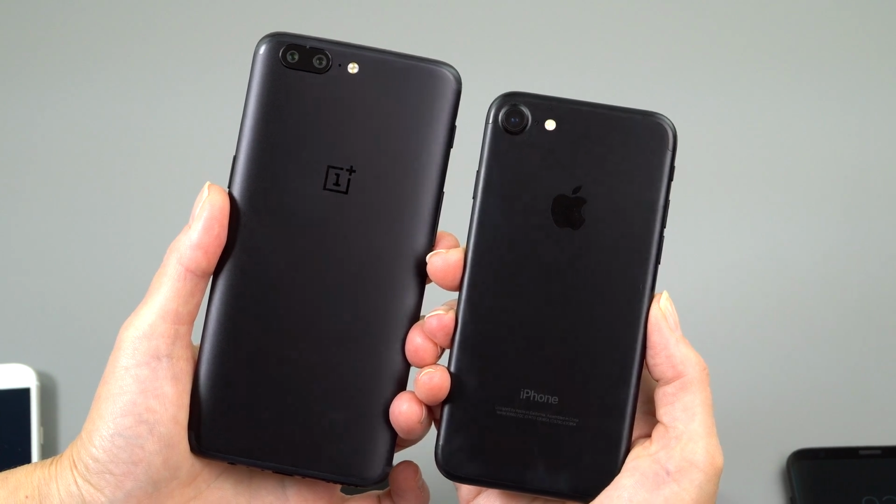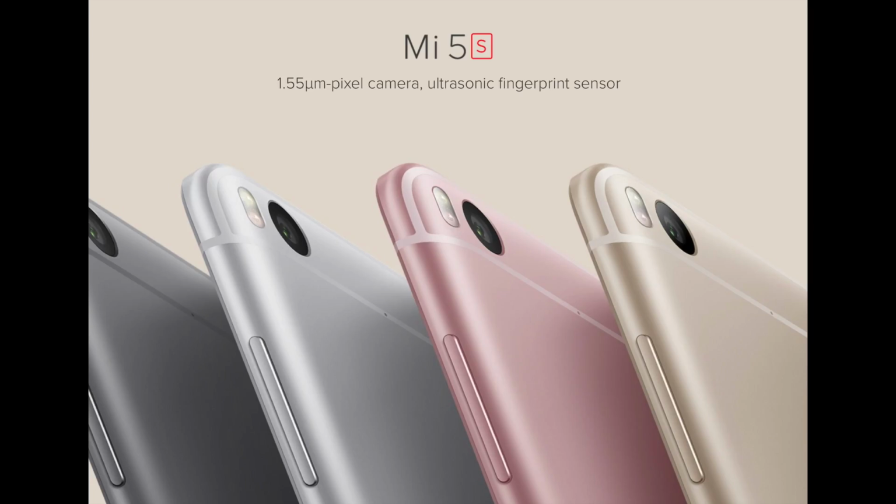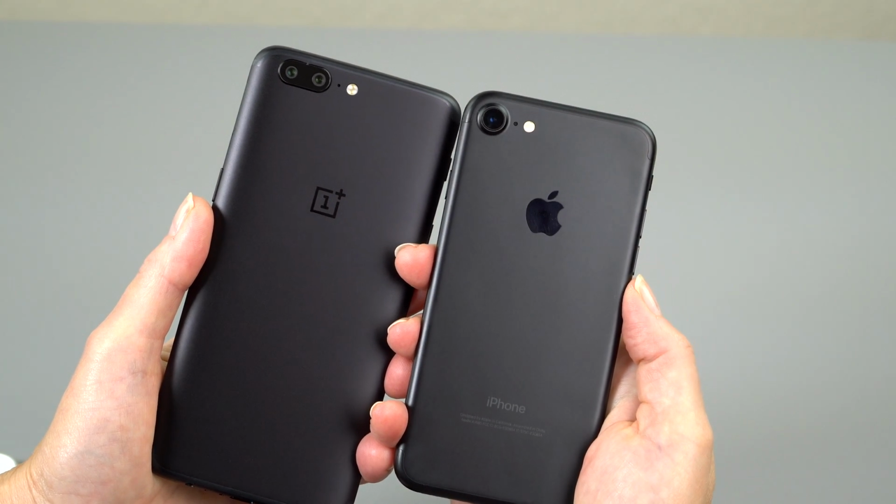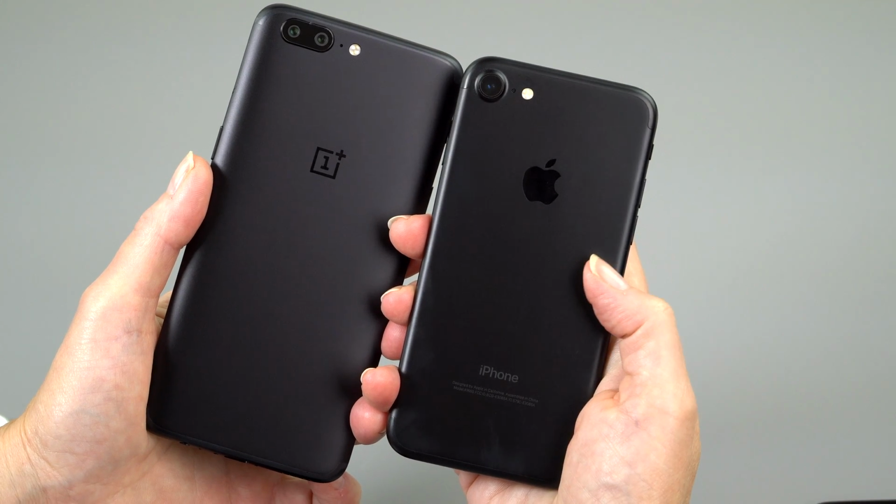There are phones like the Mi 5S that really are clones of the iPhone, and the Huawei P10, honestly, I had trouble figuring out which to pick up, this phone, the actual iPhone, or the Huawei when I had it in my hand. So yes, the finish here is pretty similar. We have a nice matte black finish that loves fingerprints.